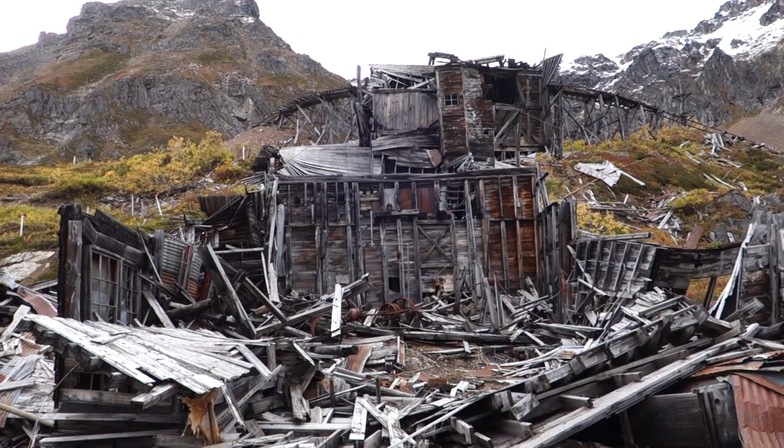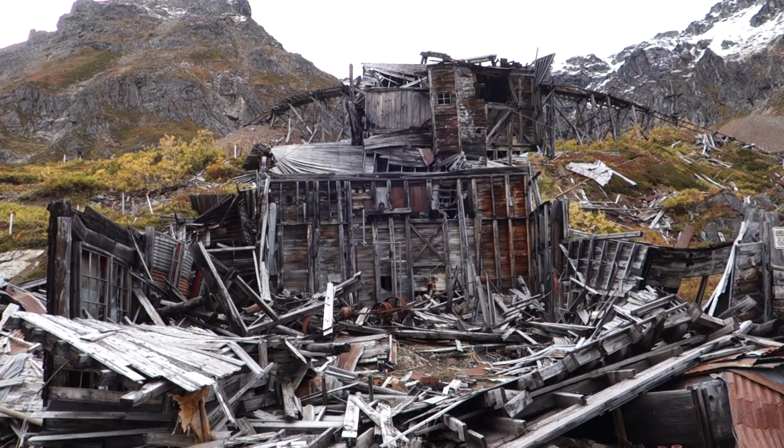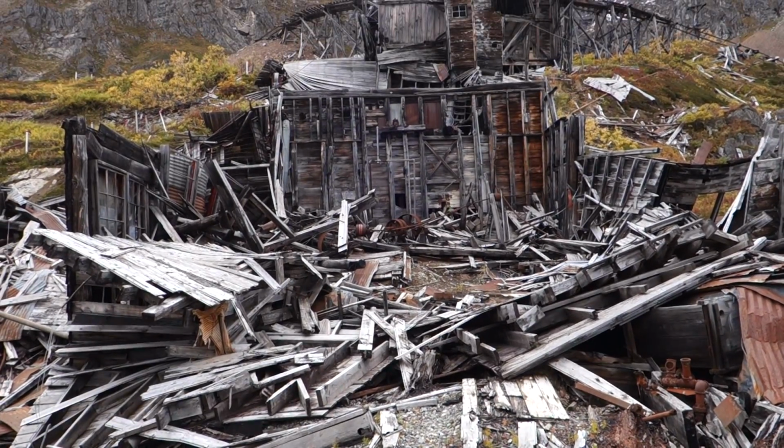I thought this was a good view. There's that ore bin and trestle I've been talking about, and you can see all the ruins underneath here, which is photogenic if nothing else.